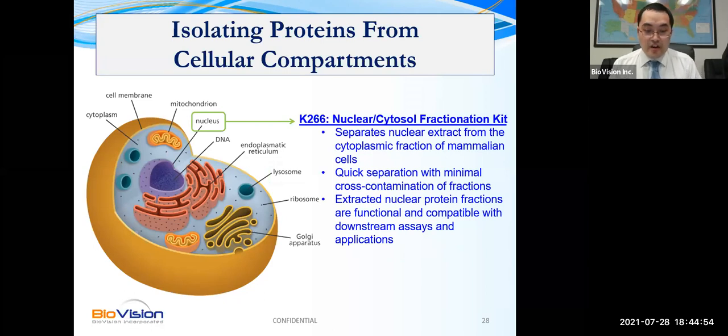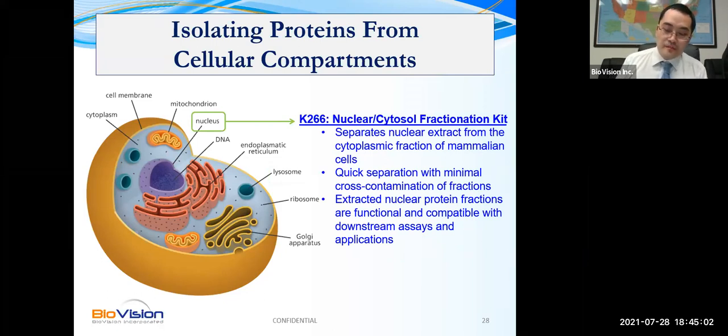And finally, many customers enjoy studying nuclear localization or the proteins associated with the nuclear membrane, chromatin, basically histones maybe, DNA polymerases, et cetera, the nucleolar proteins, et cetera.